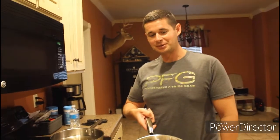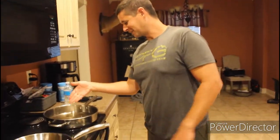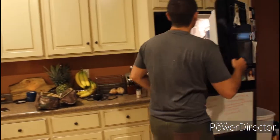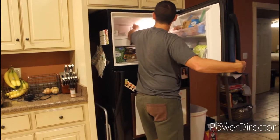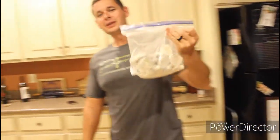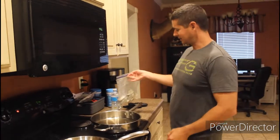Okay. We got our butter melting for our fish. We got our oil getting ready. We're going to throw some of our zoops from the garden. We got zucchini from our garden. We're gonna throw that in the old pot here in a minute and get that to frying.